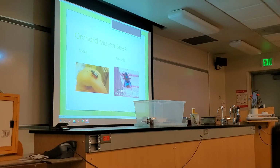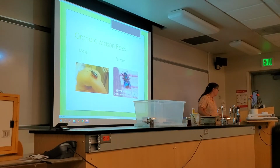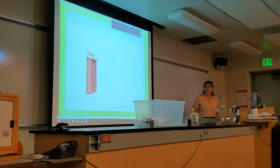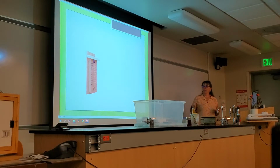So with orchard mason bees, the houses that you can get for them, the most simple one is this, which I'm not a big proponent of because when they are living so close together, they get a lot of pollen mites. When I first had them in these kinds of nesting box setups, they wouldn't come back, they wouldn't survive as well. And I think it was due to pollen mites.